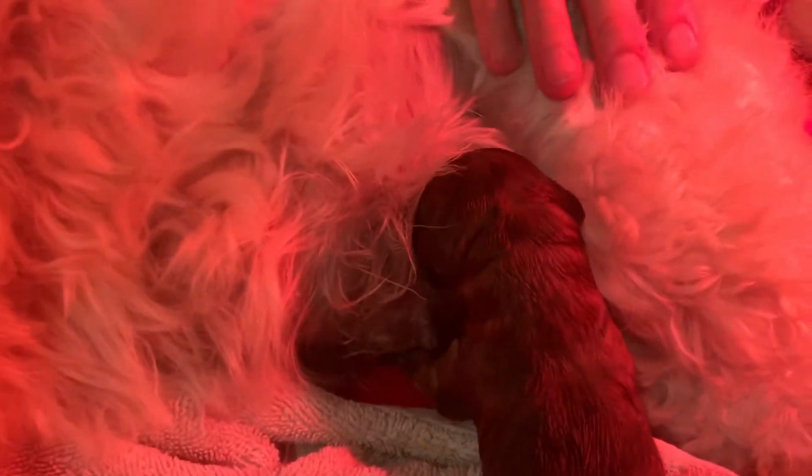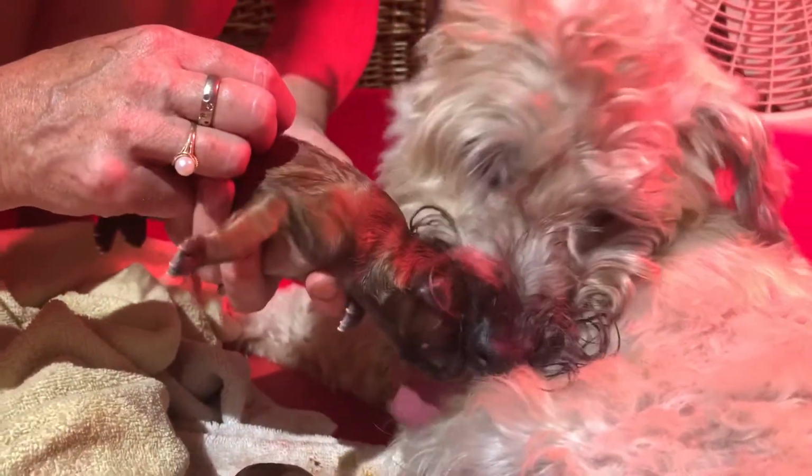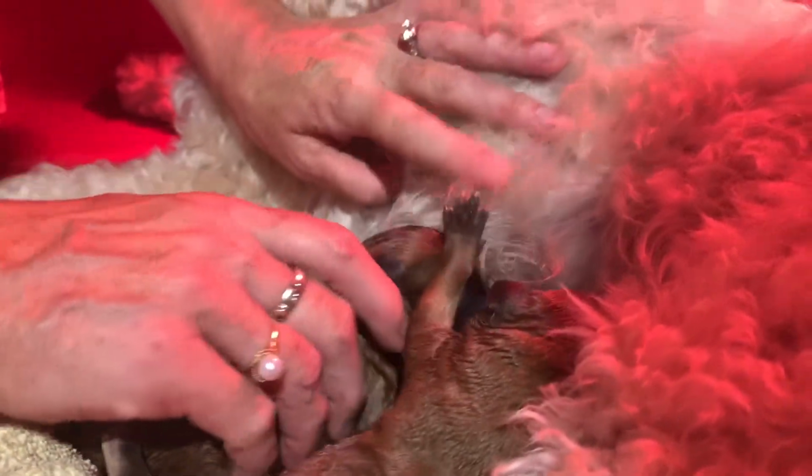And this is introducing Ava's first puppy. It's a little boy. It's a little boy, Ava. He's very big. He's a strong little guy. Ava's second puppy. Yes, also he's a boy. Beautiful. Another boy. Another boy, Ava. Not as big as the first one, but still a good chunker.